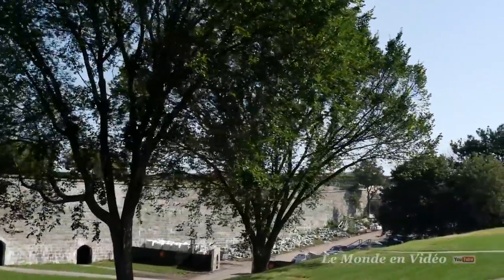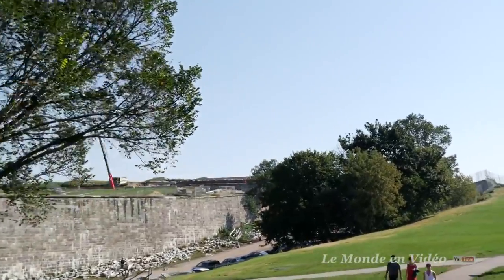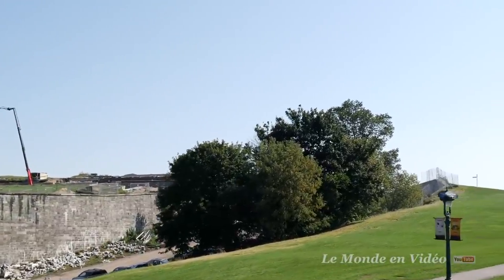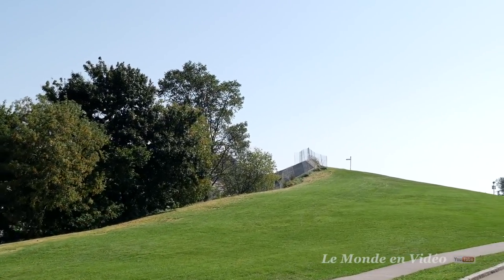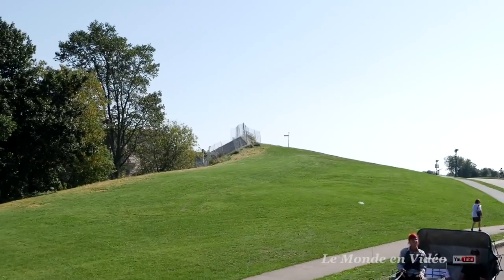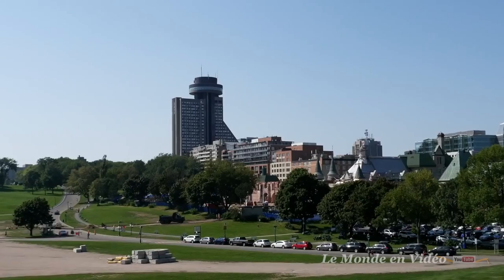There's two small entrances here on the left. One is bigger than the other. Do you know why? Somebody's going to say it. Ah, you got it. One was for the horses, the other one for the soldiers. As you can see, we had tiny soldiers.